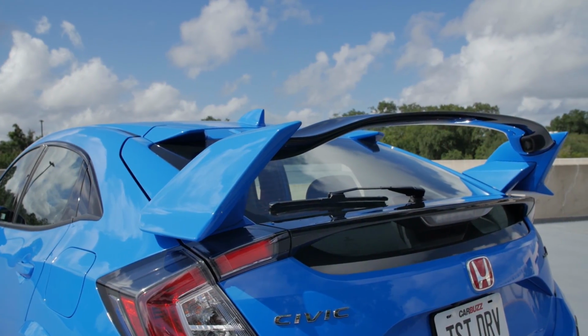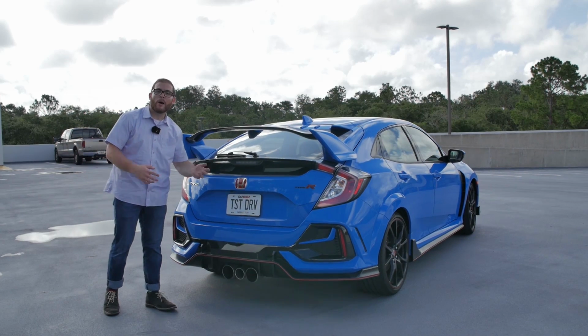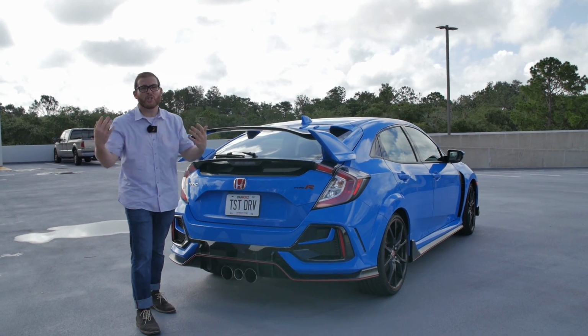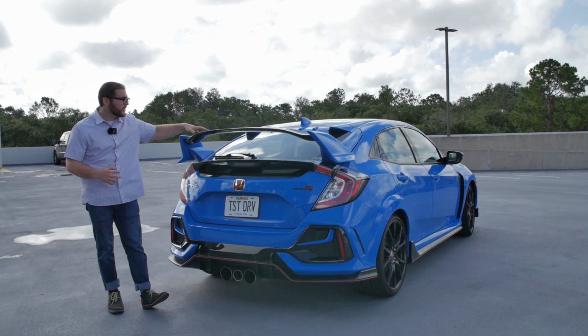Now, of course, this is the Civic Type R. We have this massive rear wing. Is it strictly necessary? Probably not. Could Honda tone this down and sell a whole lot more of these cars? Sure, but they know who's going to want this car, so they decided to make it as outrageous as possible.